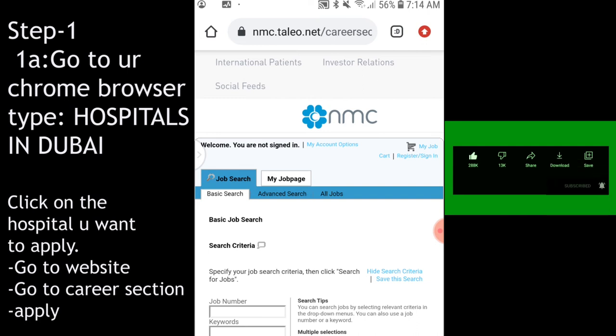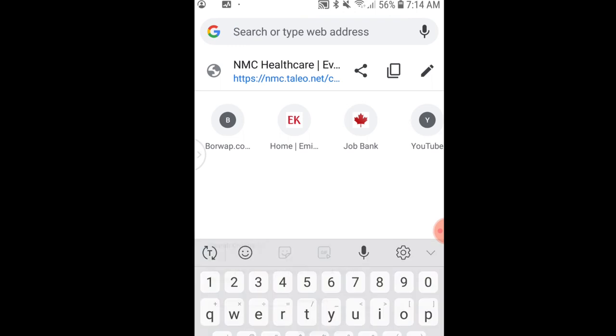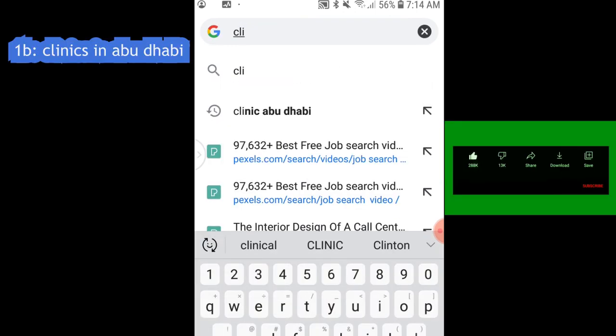Let's jump to the next step. This is step one. You come to clinics in Dubai. Okay, let's do clinics in Abu Dhabi.